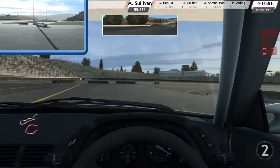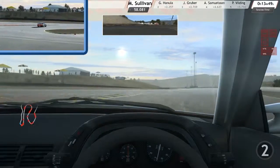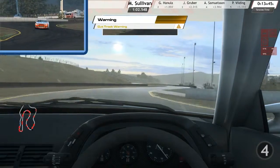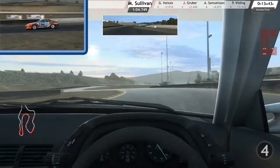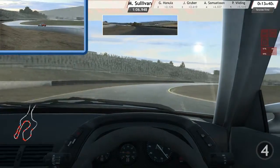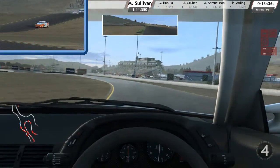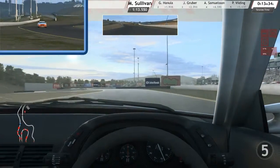Have to be more and more careful on entry and exit. Like that's going to rip a lot out of the rears. That's an interesting place for a track cut. Well, I guess theoretically you could go quite wide there and gain an advantage, so I guess that does make sense to have one there. Oh man.